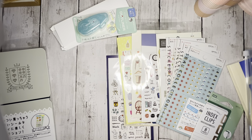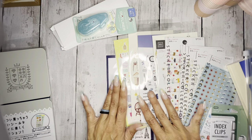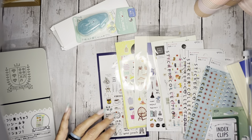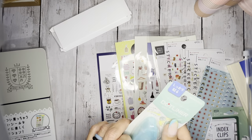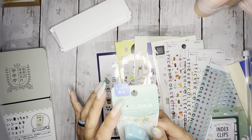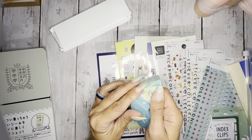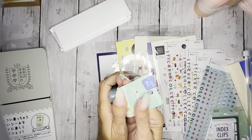Okay, so I got a bunch of stickers, and I probably cannot say any of them, so we're going to just kind of go over them and I'll tell you what they are. Okay, so I got a dot liner. I did need a new double-sided tape. So let's see how this is. Let's get this out of the package.